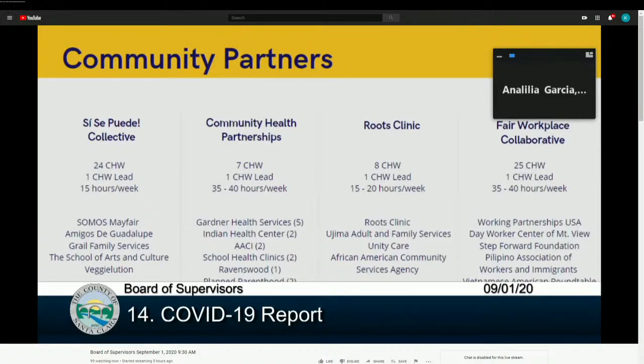I do want to share a few highlights that are currently underway. The African American Community Service Agency has hired community navigators, and Unity Care launched COVID-19black.org, an initiative that is really centered on highlighting content, stories, COVID-related information, FAQs to dispel myths for the African ancestry community. They are also in the process of collecting additional stories to highlight the impact of COVID on the African ancestry community.